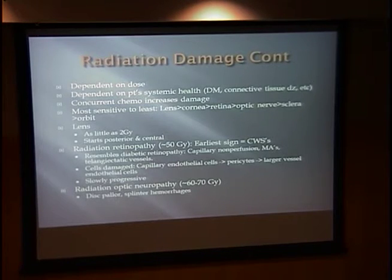The radiation retinopathy, you start seeing around 50 grays. The earliest signs of radiation retinopathy are cotton wool spots, and this does look very much like diabetic retinopathy. It's treated like diabetic retinopathy, but you get the capillary non-perfusion, the microaneurysms, telangiectatic vessels, the endothelial cells that are damaged first, specifically the capillary endothelial cells, then the pericytes, and then larger endothelial cells. And it is slowly progressive.